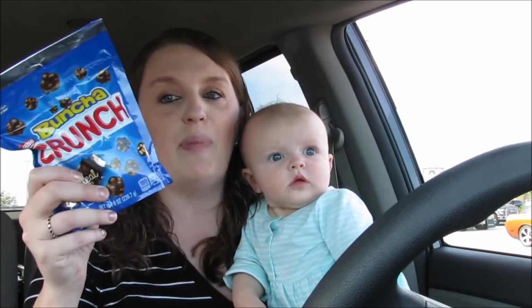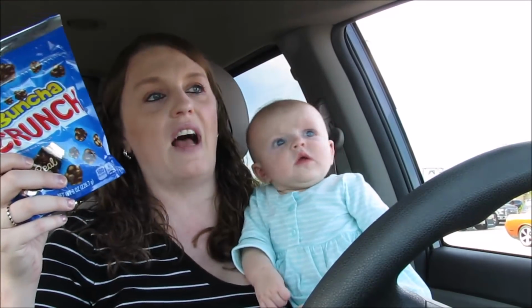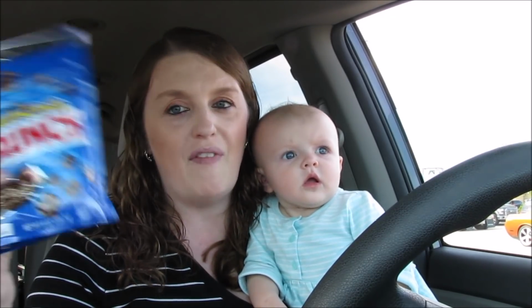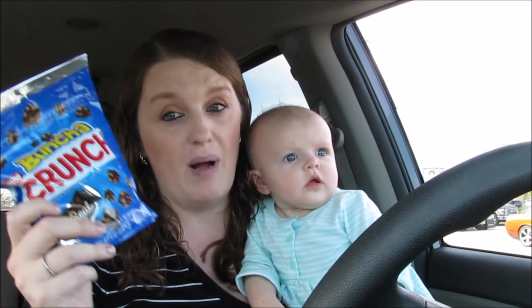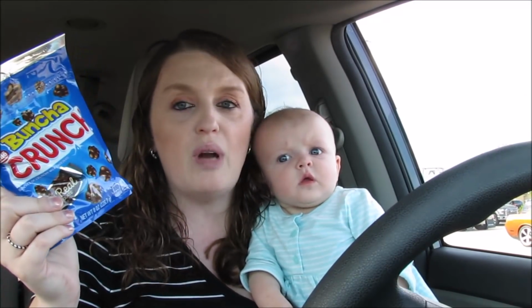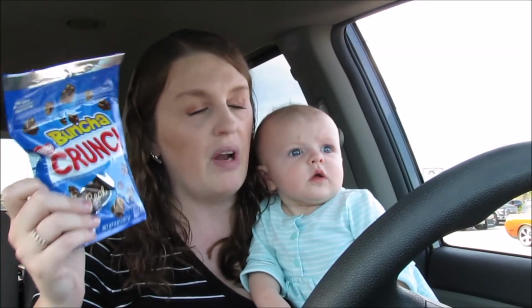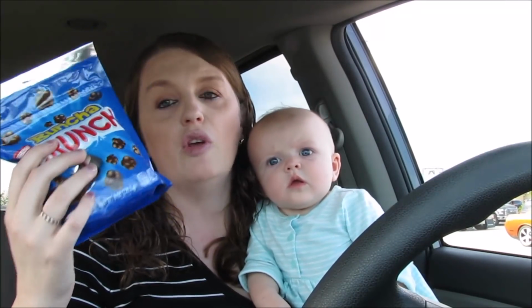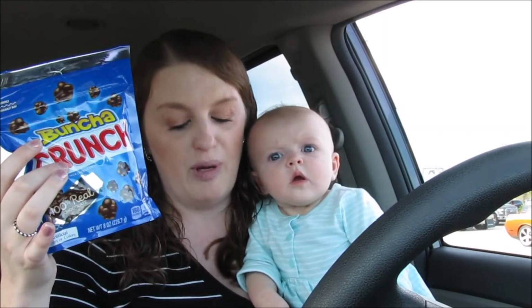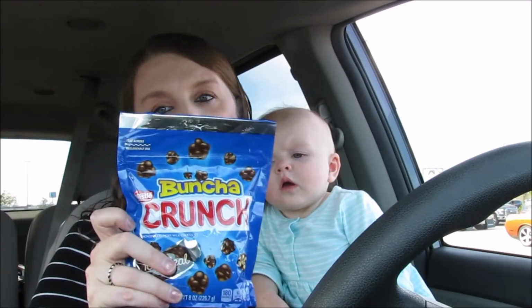I ended up getting the Bunch of Crunch. Now when I read the things on the Ibotta app, I thought, oh sweet, we can buy the small ones. Small ones didn't qualify, but these ones did, and I love my Bunch of Crunch. But these were $2.83. You guys would pay $2.83 for this, but then you can submit a $1 rebate with Ibotta, making it $1.83.